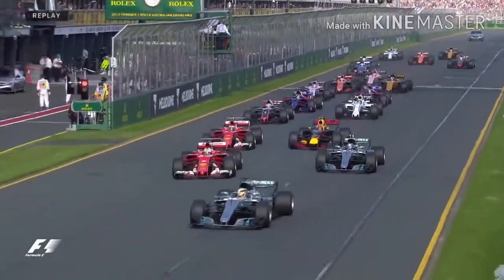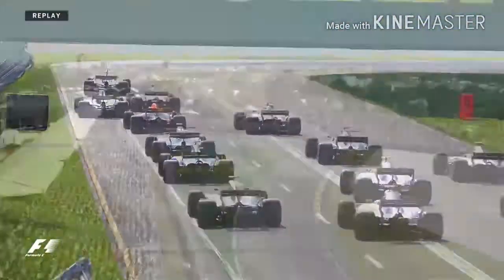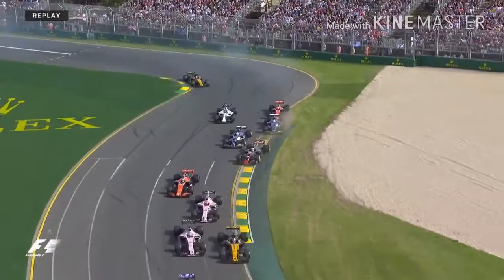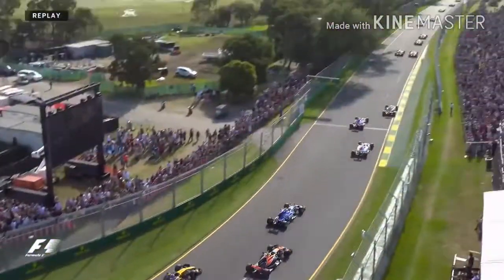Here's the start once again, Martin, and Hamilton getting a perfect getaway. He did, and so did Verstappen. The Ferraris were actually a bit steady, but Vettel recovered it down into turn 1. And how well behaved was everybody? Somehow, they didn't run into each other. No flying front wings.